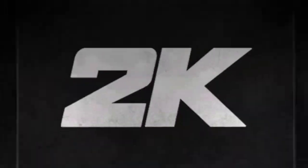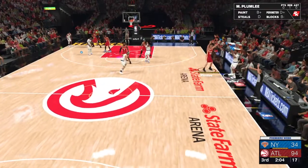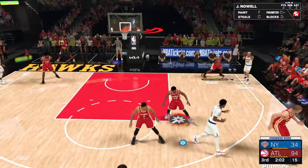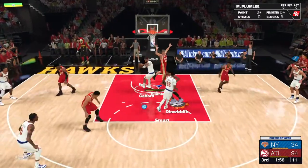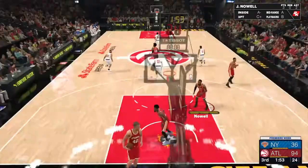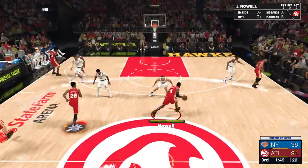And the Hawks will go for a different look here. Plumlee's checked in for Claxton. Williams comes in for Anderson. McDaniels is checked in for Wiggins. And it's Noel in for Donovan Mitchell. Now here's Smart to the paint. Here's Gafford. Lays it up and in off the pretty assist. A great decision from Smart. He's all about doing what's best for the team.